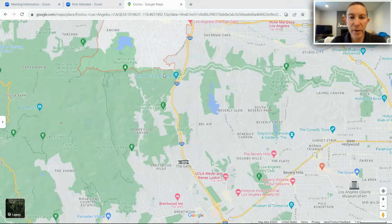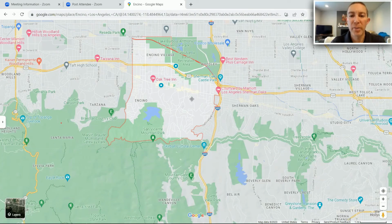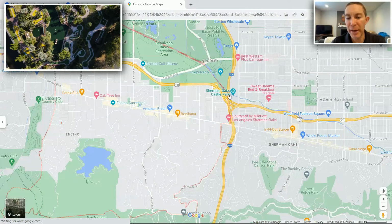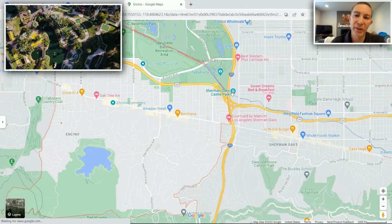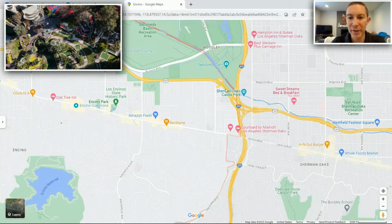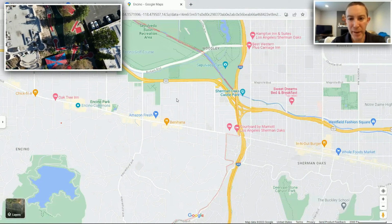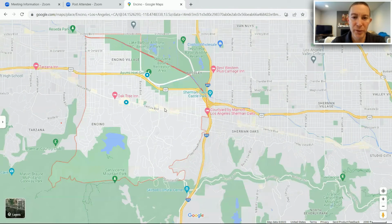Let me scroll back out. So Encino again, here we are. Scroll back in. Oh, this popped up right here. Sherman Oaks Castle Park, miniature golf, batting cages, arcade. Went there as a kid, loved taking my family there. Kids love it. It's a really cool spot. That's in Sherman Oaks technically, but it's really right adjacent to Encino.